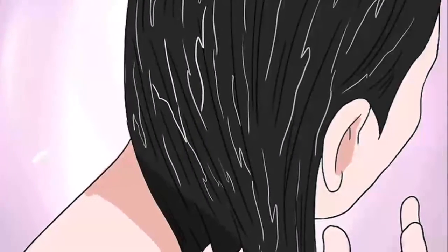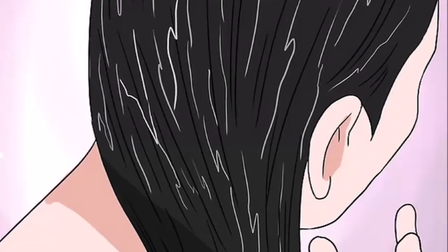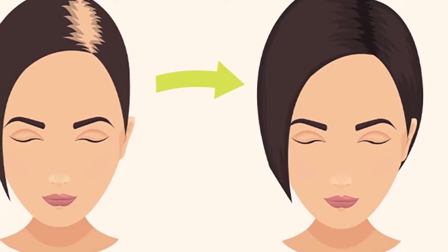Shampoo will grow your hair as if by magic. I no longer use commercial shampoos. There are women who find it hard to grow their hair.